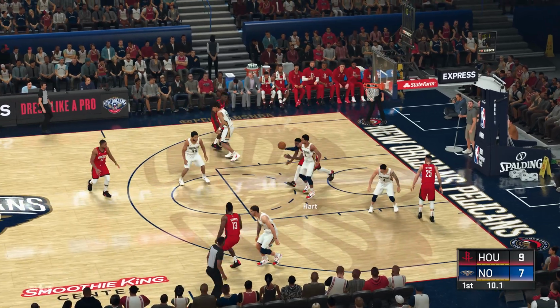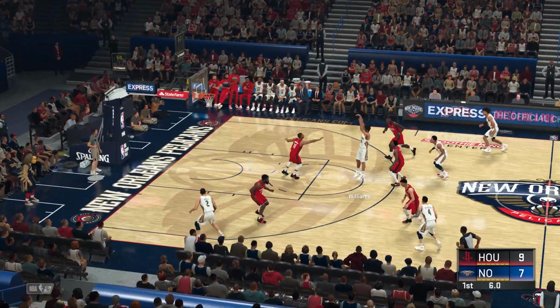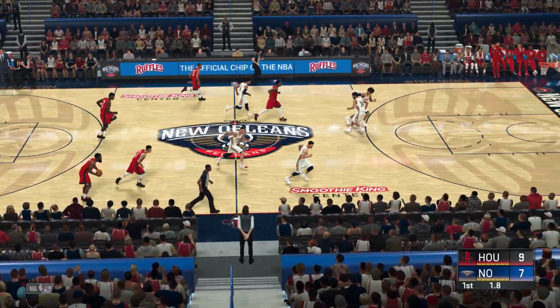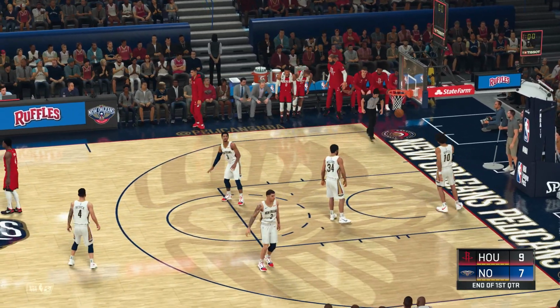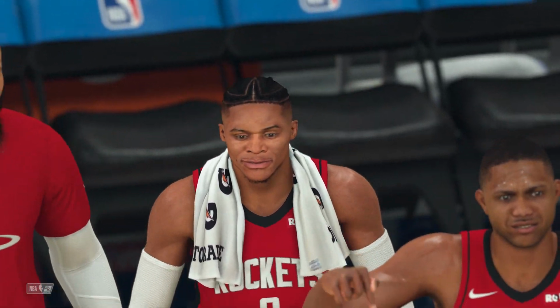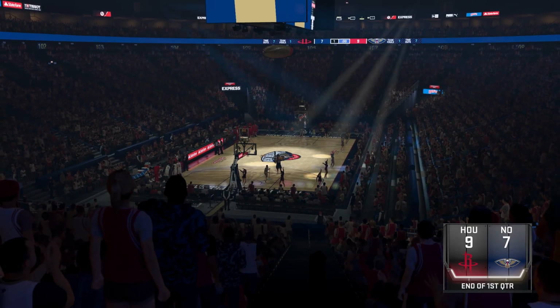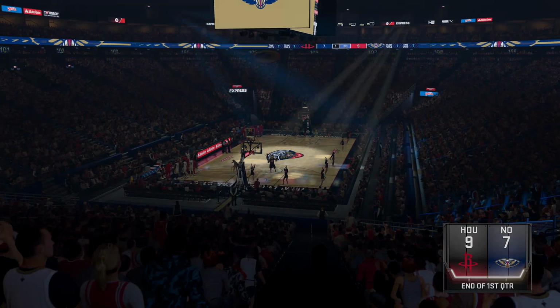To the inside. There's the steal. Tries it from the top of the key. And again, New Orleans has no luck. Easy chance from mid-range. Wouldn't be surprised to see them run that play again. And still a close game as the first quarter comes to a close. Rockets on top, up 2. Let's take a quick break now, and then it's on to the second quarter after this.